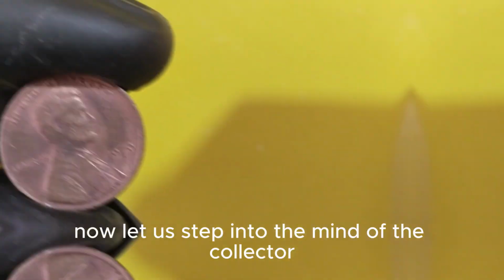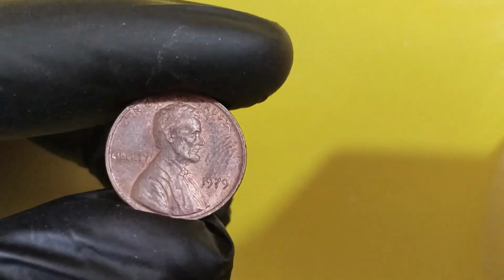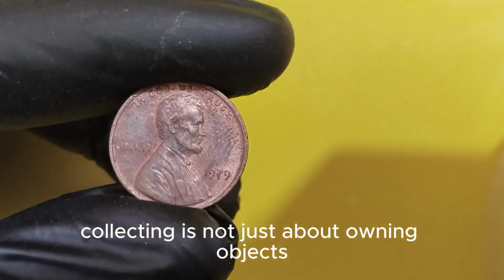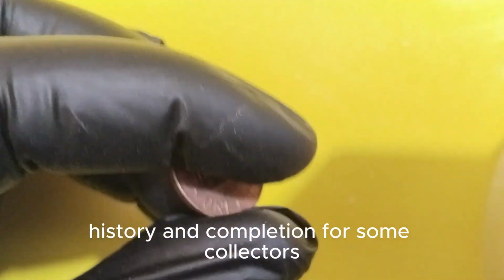Now, let us step into the mind of the collector. Why do people chase these coins with such determination? The answer lies in psychology. Collecting is not just about owning objects. It is about fulfilling a human desire for connection, history, and completion.